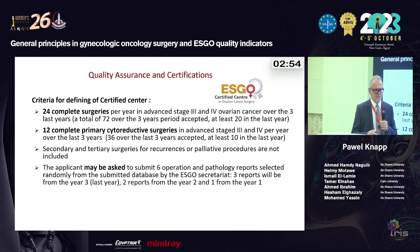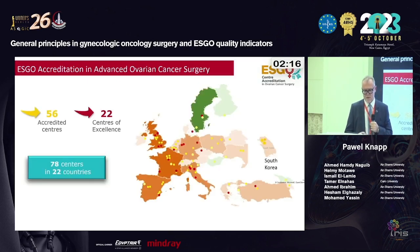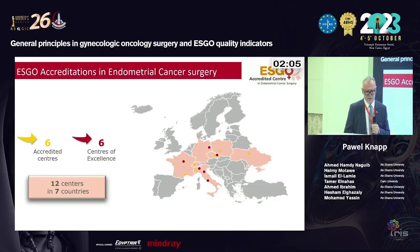So let's briefly summarize certification in ovarian cancer surgery. You have seen there are criteria for defining a certified center. There are 24 complete surgeries per year in advanced stage 3 and 4 ovarian cancer over 3 years, total 72, and 12 complete primary cytoreductive surgeries in advanced stage ovarian cancer, so 36 over 3 years. That's really a high number of these surgeries. Right now we have 56 accredited centers and 22 of excellence in ovarian cancer surgery. Actually, we have 8 accredited centers and 9 centers of excellence.